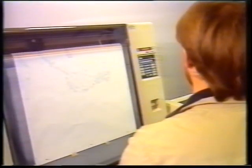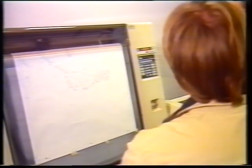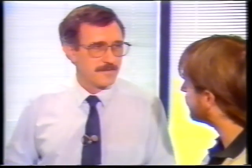So all that data is plotted for each station around the state. And how often is one of these charts produced? We do them every 3 hours, and that gives us a really good chance to have an accurate watch on the weather so that nothing happens that we don't know about. And once it's finished plotting, where does this chart go from there? Well, we'll take it to the meteorologist. He'll start drawing today's picture of today's weather on that by hand.